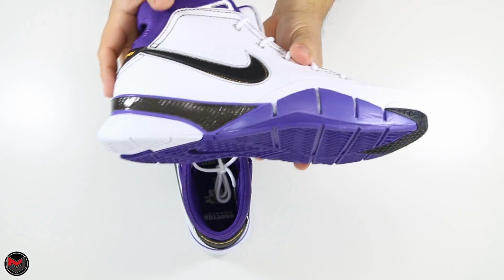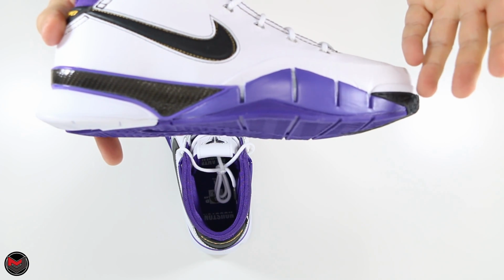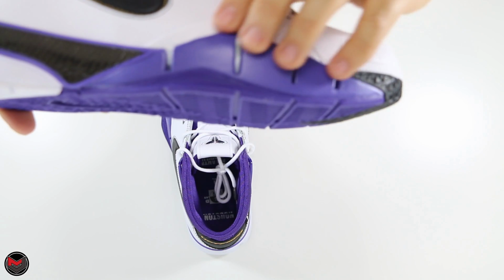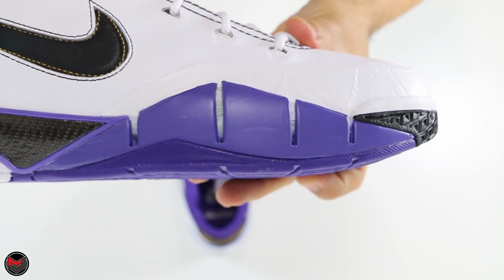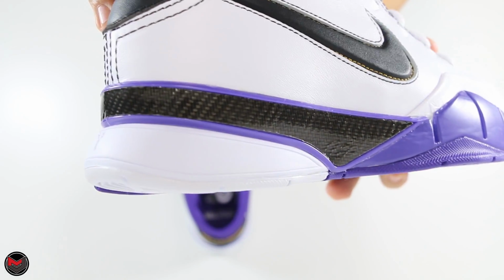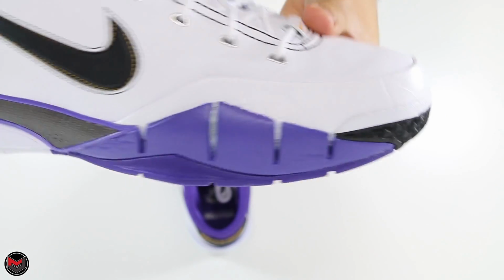As far as craftsmanship issues, again, there's something with this type of midsole that just creases a lot, and I don't really like that look. It's not something that I really enjoy. I know that's in a bunch of basketball shoes and runners and everything like that, but I wish Nike would be able to fix that.